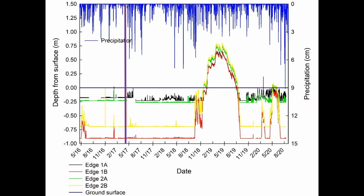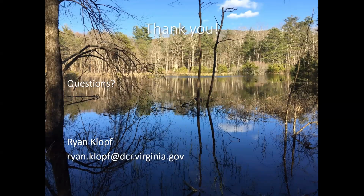So as we move forward and continue to restore the pond watershed, we will continue to monitor groundwater in the pond. And we look forward to sharing what we learn as we move forward.